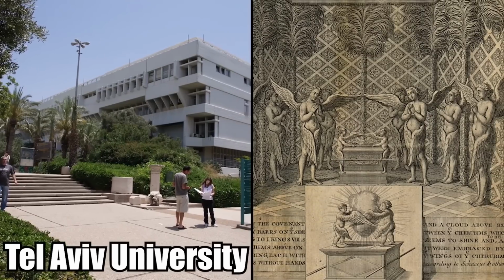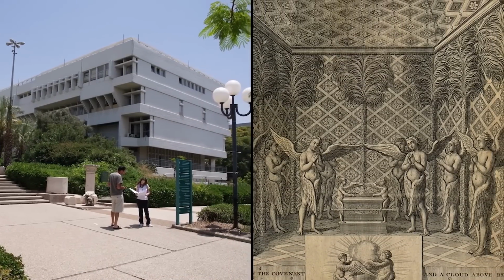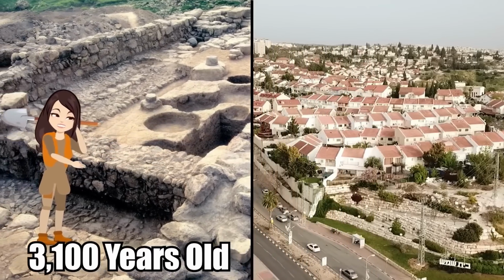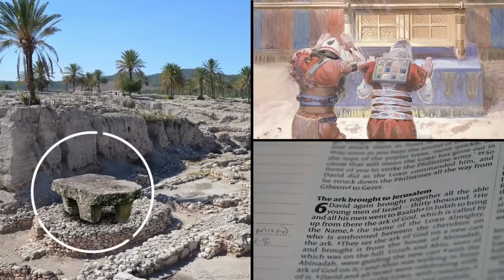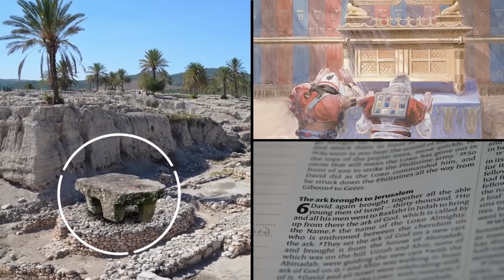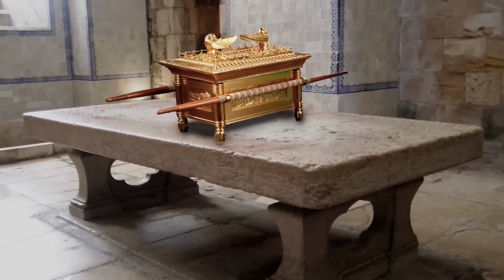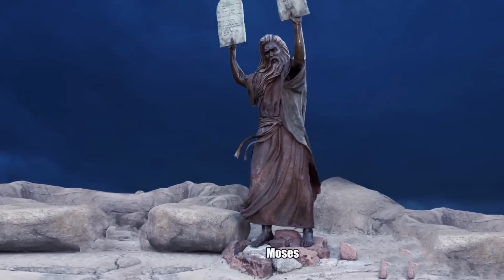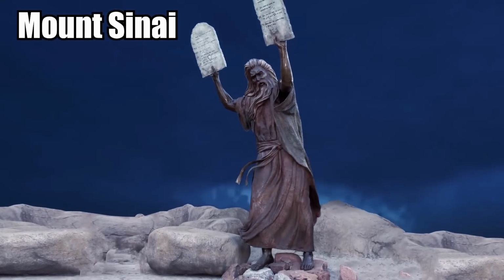Researchers from Tel Aviv University claim the Ark of the Covenant is a real thing, beyond any shadow of a doubt. They discovered a temple that dates back 3,100 years near the town of Beit Shemesh. Within this temple is a large square table that looks strikingly similar to the mythical table described in the book of Samuel. The table was apparently used to hold the Ark of the Covenant once it returned to Israel, containing the 10 commandments that Moses received from God while on Mount Sinai, in what is today Egypt.